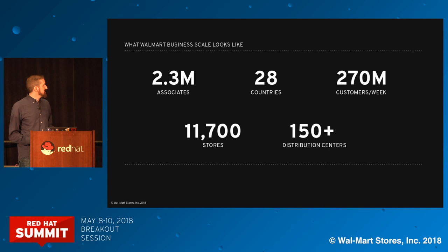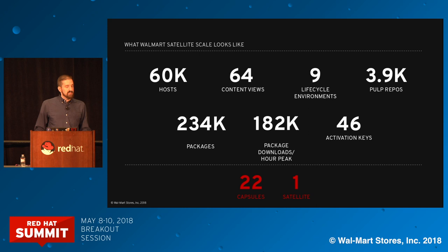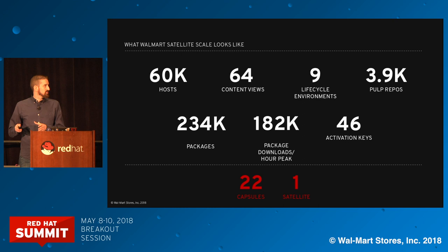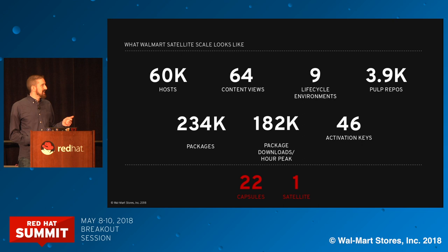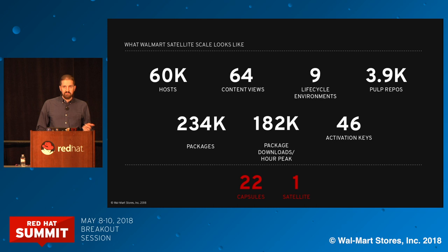This is what that scale looks like from a Satellite perspective. We're managing right around 60,000 Linux clients. All of those are broken up into multiple business units with their own business needs. So we have several different lifecycle environments like Dev, Cert, and Prod, and also quite a few content views. Taken together, it ends up being nearly 4,000 YUM repositories in Pulp, which is a lot. In those repositories, we've synced in over 230,000 RPM packages, and we're able to serve out over 180,000 packages per hour. And we do all of this with one Satellite server and 22 Capsule servers.